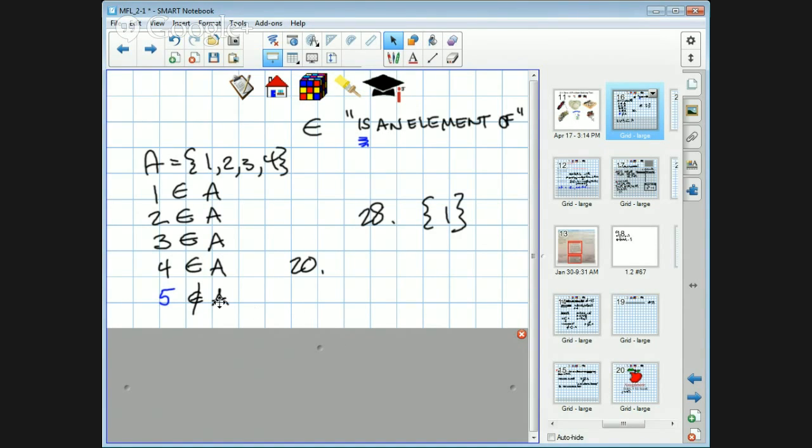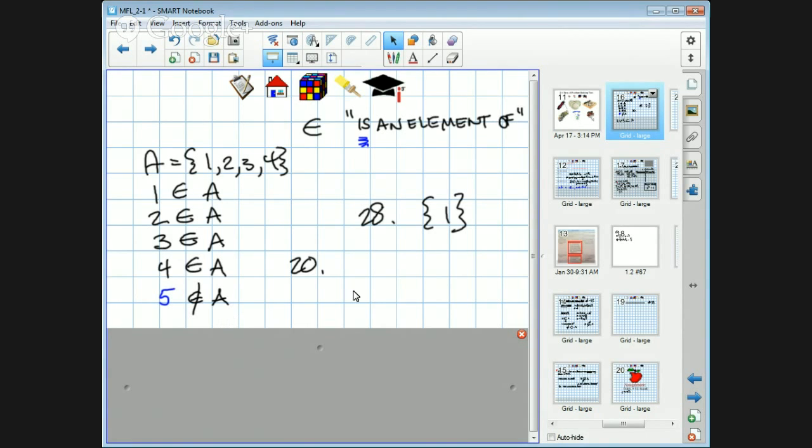Okay, can you see on this slide why 5 is not an element of set A? Yes, I do. Okay, that one's pretty clear, isn't it? Yep. Okay. All right, next slide.